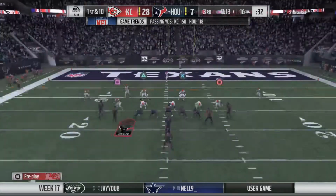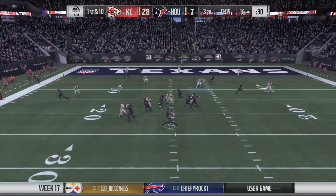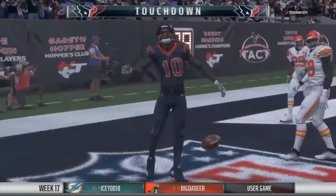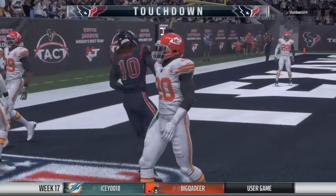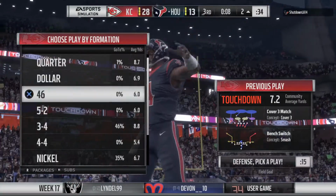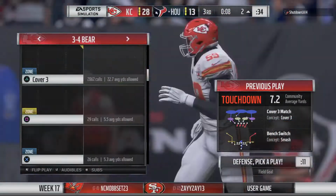Right after the turnover, they come out throwing. And that means it's a sudden change situation. We used to practice it on defense. Sudden change. And that is caught. Touchdown, Texans. DeAndre Hopkins, his 9th touchdown of the season. And the Texans turn that interception into a touchdown.